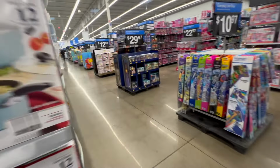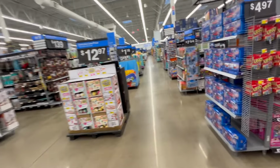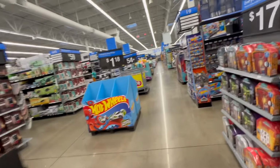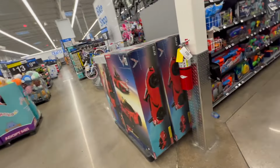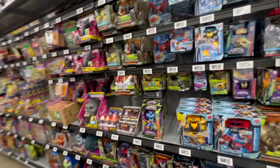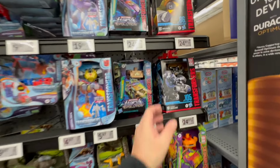Weekend stroll through my local Target at McCart. Everybody know where that is? It's a hit and miss place, but I like coming here because it's close. All right, it's my local Wally World. Now, what do we got? Mirage.